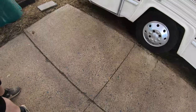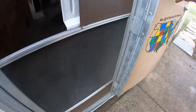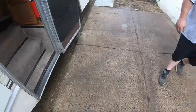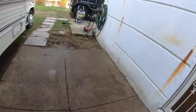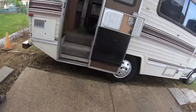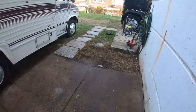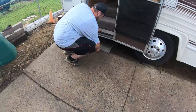Yep. See you guys, so now we got a patio. Yeah, open this big girl up. Step right on in. Right to the patio, we got access to the laundry room. We got washer and dryer downstairs. This is so good. We're gonna find something to put there to make it look good. We got a step.